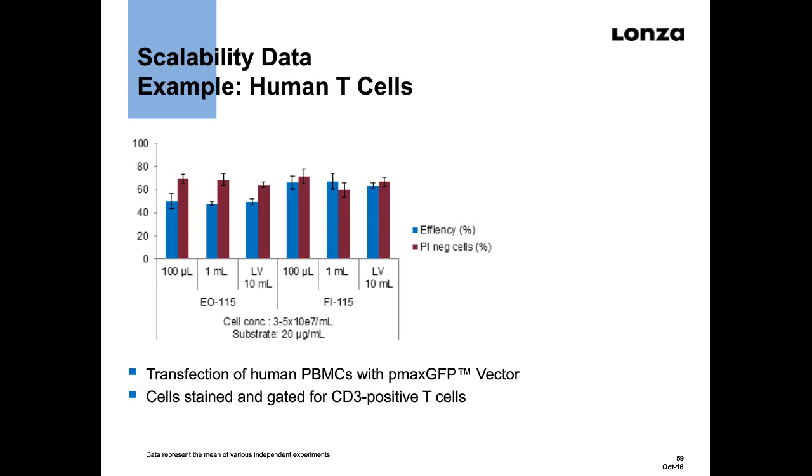And you can see with EO115 that we had about 50% transfection efficiency across the board, whether it was the 100 microliter cuvette, the 1 mil cartridge, or 10 mils through the flow-through cartridge with very reasonable viabilities. With the stronger FI115 program, you can see a better transfection efficiency, around 70%, and then the viability is also maintained well across the different samples as we go from 100 microliters to 1 mil to 10 mils.